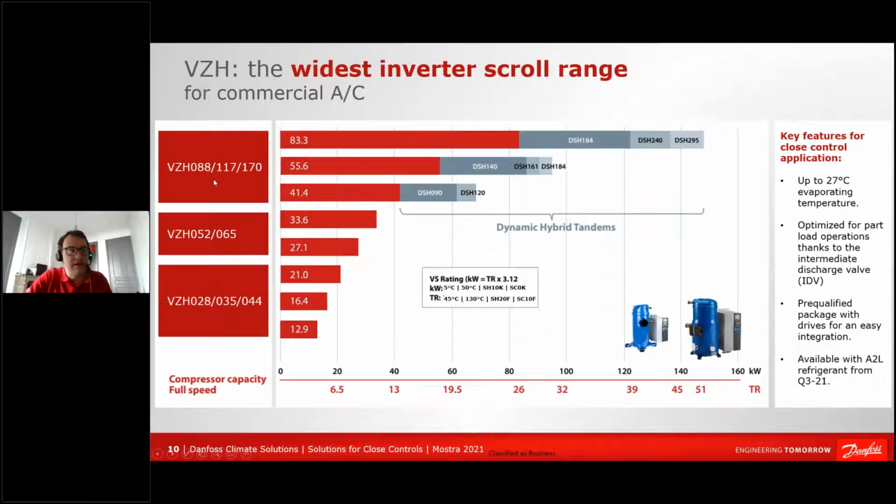The bigger ones, the 88, 117, and 170, are able to evolve up to 25 degrees evaporating temperature, while the 65 down to the 28 are able to evolve up to 27 degrees evaporating temperature. And this is something that is needed for a CRAC application where the supplier demand is getting higher and higher.